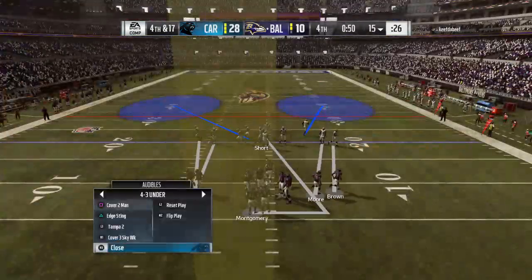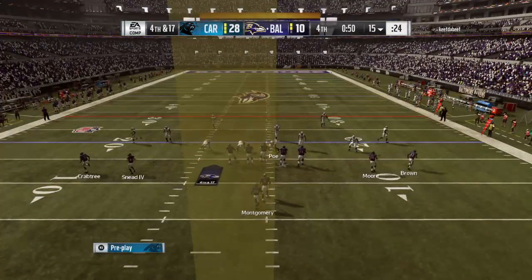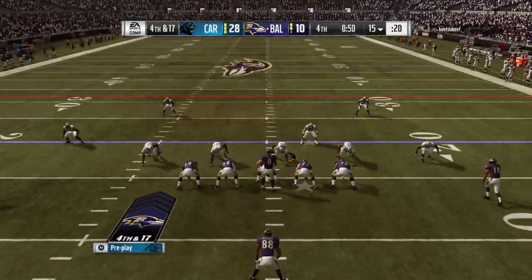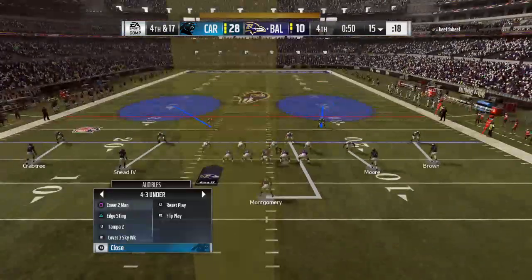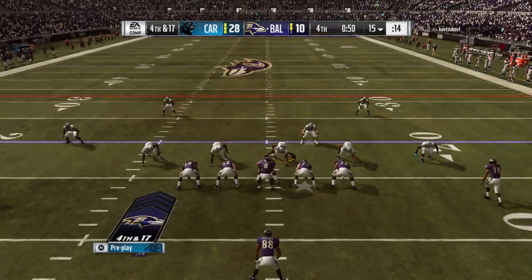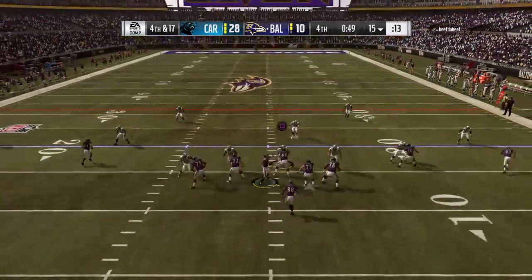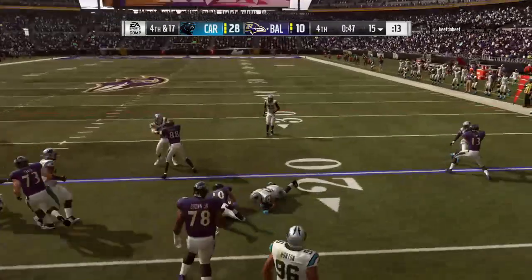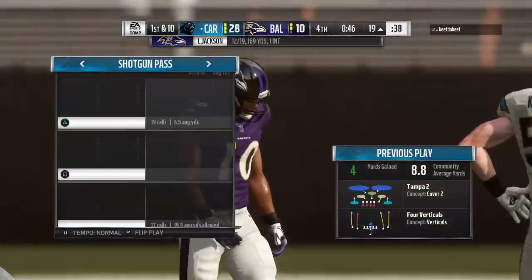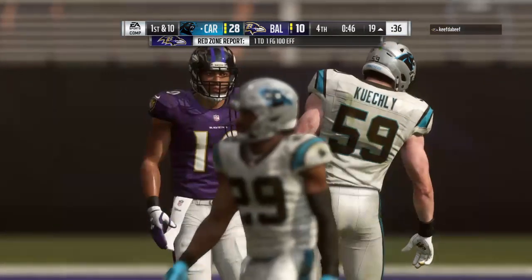All right, they're going to try and keep hope alive here on 4th down. They're going for it. Here we go. It's Jackson on 4th down. To the right side, and he's got more complete. They had to go for it with such little time remaining.